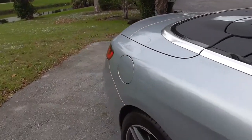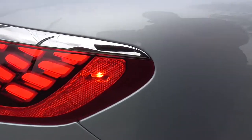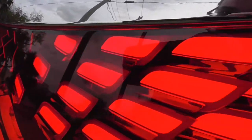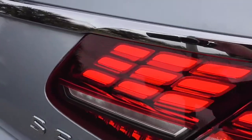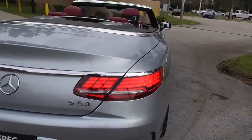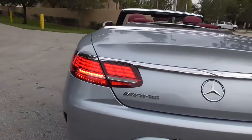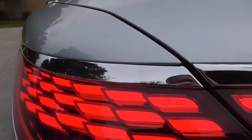So moving around to the back, you have the side marker here. But also, when I was talking about that OLED or organic LED, it wraps around the whole taillight. Looks like a 3D piece of art or sculpture. Really is something to behold. So the turn signals, or hazard lights, are on the outside here. So you have basically two rows of LEDs, and then you have the OLED here.